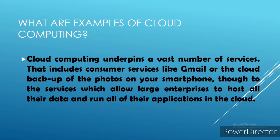What are examples of cloud computing? Cloud computing underpins a vast number of services. That includes consumer services like Gmail or the cloud backup of photos on your smartphone, through to the services which allow large enterprises to host all their data and run all of their applications in the cloud.